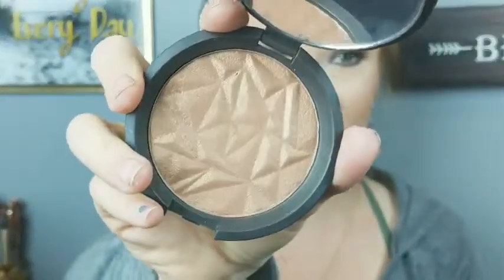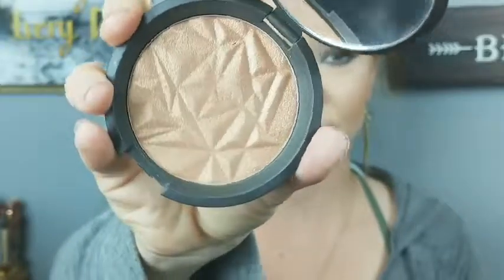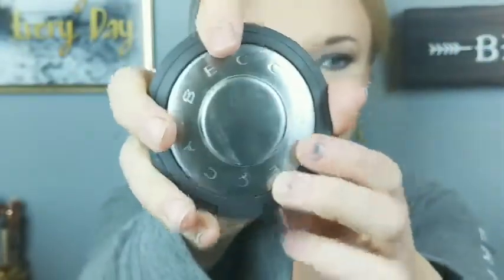I love this stuff. And their packaging is always so beautiful and impressive, and sturdy. Like, nothing's gonna beat this up. So, I have personally fallen in love with this product, and I've always wanted more Becca stuff, but I haven't.